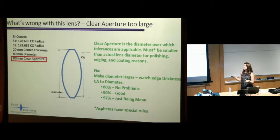So your fix is make the diameter larger. Once you make the diameter larger, you're really going to have to start watching your edge thickness. So those two can go hand in hand. At 80%, your ratio of your CA to your diameter, no problems, good. At 90%, you're still good, no problems. And again, if you want to be mean and you want to spend a lot of money, you can go to 97%. Aspheres always have a little bit of special rules. They would like a little bit larger CA to diameter ratio.